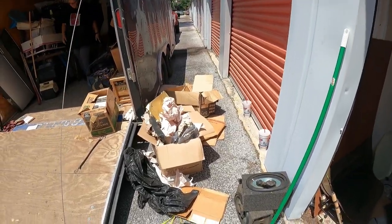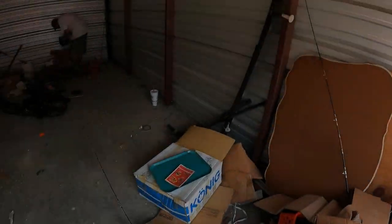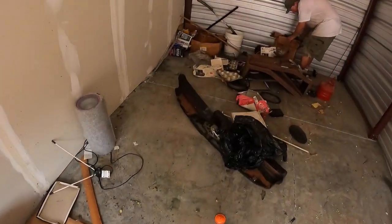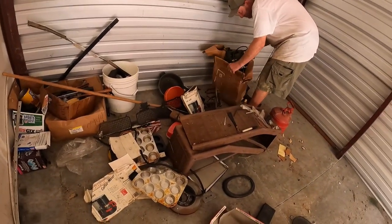But we still got some trash laying around, like all this. This is mostly empty cardboard and just miscellaneous junk. Still here that we got it cleaned up, but there's really nothing that we haven't seen. No more surprises at this point. So that's pretty much it for this unit.